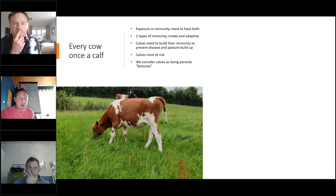How is this done? Well, we look at the calves first because we believe that the cows have to build up a resilience by getting exposure to parasites, which we have to do very carefully. So the calves themselves are the most at risk, but they also produce the most parasite eggs. So bear that in mind.